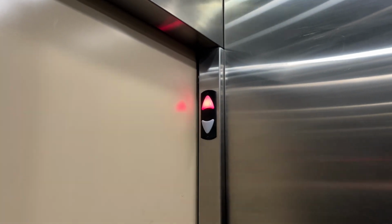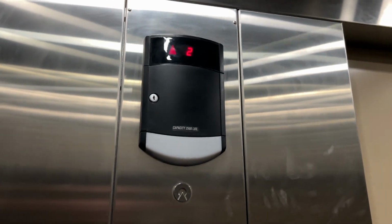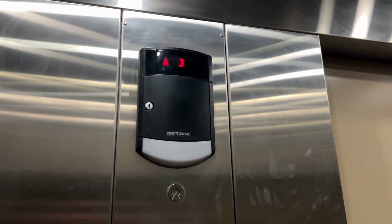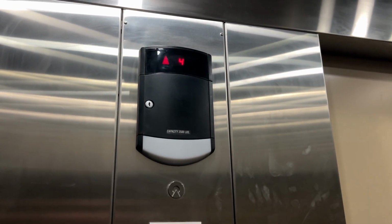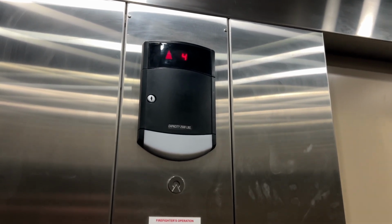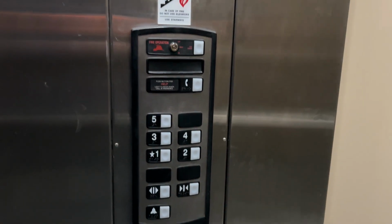The 5, it's about to rough. Typical 330A Schindler. Go up. Didn't think this building was from 07, I thought it was a little older. Oh, bouncy. You're at 5.